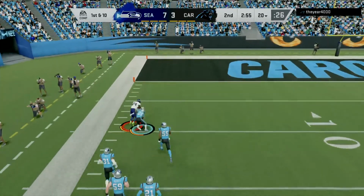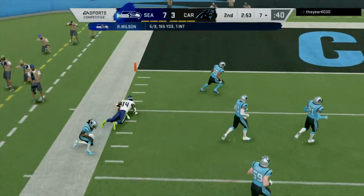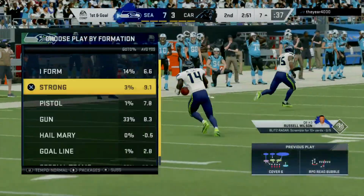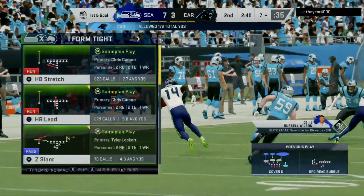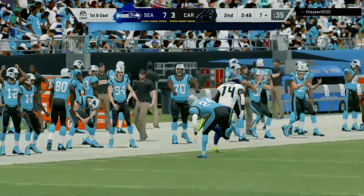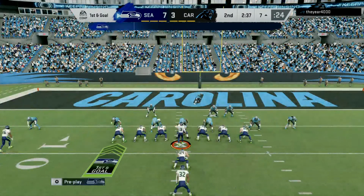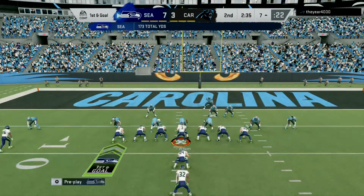Accelerating, and off he goes. And he's going to get this deep on a Carolina side of the field. A huge play there on the screen pass. 73 yards. Well, that didn't take long. One play, and we're already looking at a 1st and goal situation.